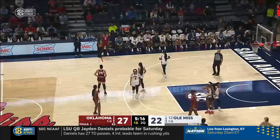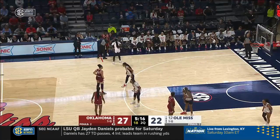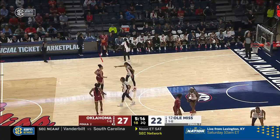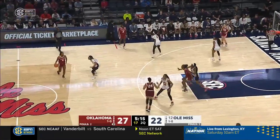Thompson and Singleton. Singleton picked up her second foul early for Ole Miss, but that's where the depth of Ole Miss you think comes into play. They've got a lot of players that can substitute in, but they've got to find a way right now for Oklahoma to not get those high percentage shots.